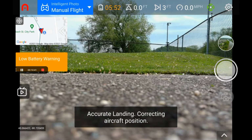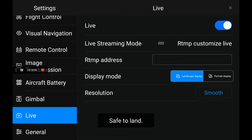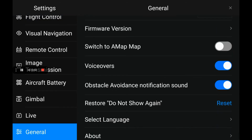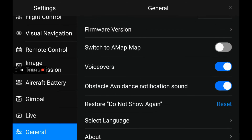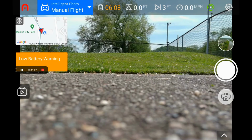I can turn that back on by coming here and coming into general. Whoop, no, general. And we want obstacle avoidance. I'm going to pretty much leave everything else. Firmware, GPS, of course you want to show your coordinates. If you don't want to see the GPS, if you don't have a tablet or you have a small phone and you don't want to see the GPS, just tell it none. And then when you come out of this, it's gone. You can see it just went away.